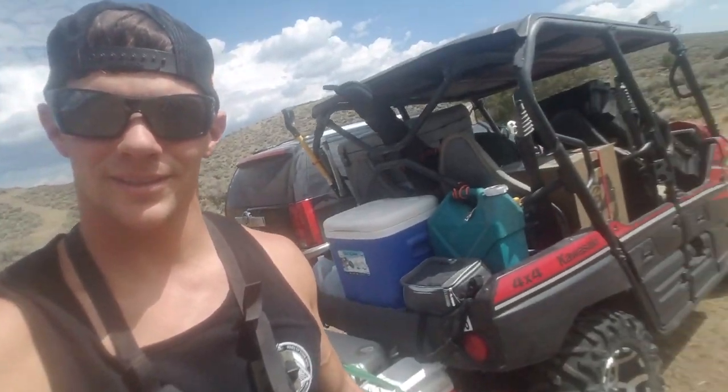Got the wheeler all loaded down, jam-packed. I didn't feel comfortable taking my in-laws' car on the gravel road, so I loaded the wheeler down as full as it'll go and heading to camp.